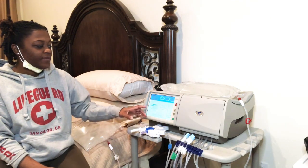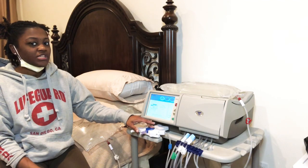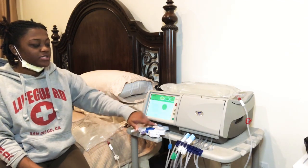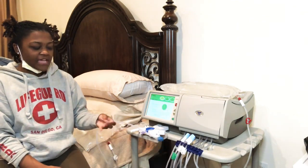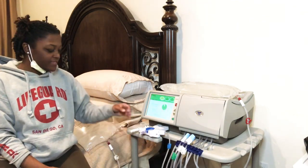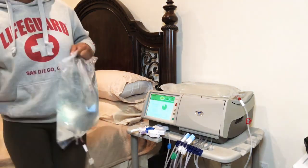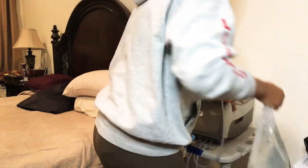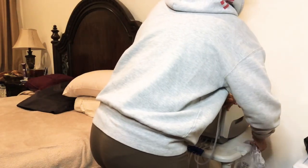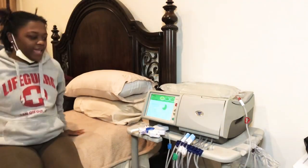And now it's going to say make sure that the blue clamp is open, which the blue clamp is the patient line. It's basically just going to go ahead and prime it. Because if you don't prime it, all this gas is going to go into you. And at this point, I take my extra bag and I hang it up on the side of the table, so it hangs down.